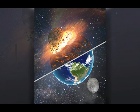Even though close to 70% of Earth's surface is covered with water, overall the planet is a relatively dry place compared to many other objects in the solar system. And the moon is even drier. Conventional wisdom was that the lack of volatile species such as water on Earth, and particularly the moon, was due to this violent impact that caused depletion in volatile elements.